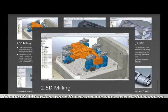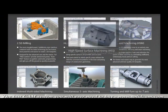2.5D milling. SolidCAM has the most straightforward SolidWorks style interface combined with the latest technology for the fastest, most powerful, and easiest to create 2.5D toolpaths. SolidCAM was designed for the advanced user and the novice. There are full pilot controls that provide unmatched power, and even autopilot feature recognition that automates the programming and gets you off the ground as quickly as possible.